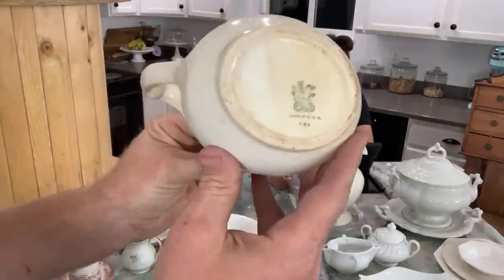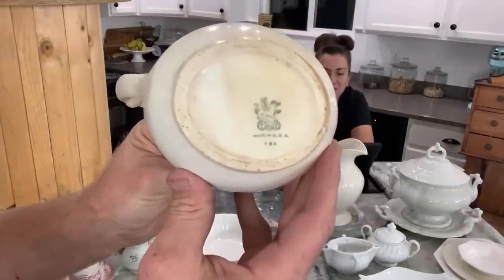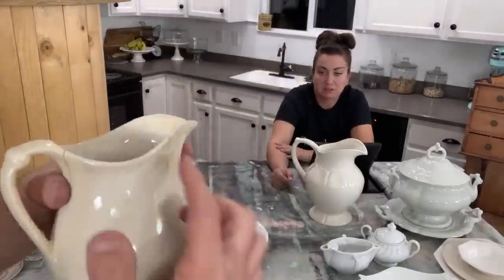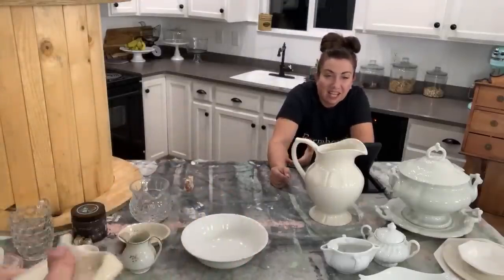Made in USA, number 184. I don't know what that is. It's got a big crack in it, but I think it's cool. I actually like the cracks. I think they add to it. Yeah, I actually don't hate them.